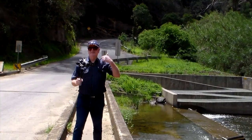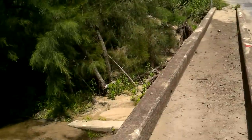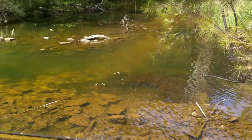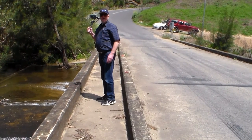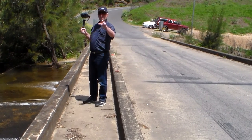Go on the other side of me and video me from the other angle. What we'll do now is I'll set up this camera on the tripod and have us both in the same picture.